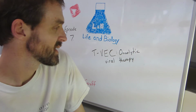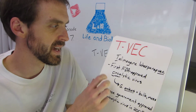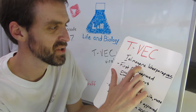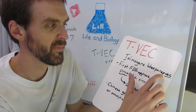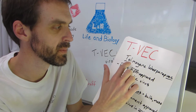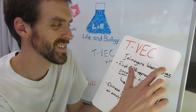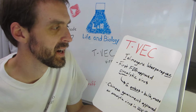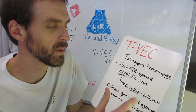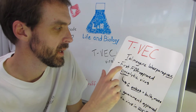So what is this T-VEC that I'm talking about? Well, it's a virus that has a long name, and I'm not really sure how to pronounce it, but I'll go with Talimogene Laherparepvec. The T is the first letter in Talimogene, and VEC is the last letters in the second word. Herpa is for herpes virus, so this is a herpes virus therapy.